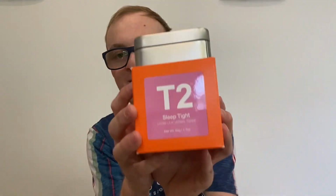Another sleep tea, Sleep Tight. Oops, wrong side. Sleep Tight. You can have it in tea bags, like this one here as well. This one here is in tea bags too, which is really good because it's very accessible. I can just get one out, plonk it in my tea, add some honey, and we're on the go-go, as the tea is called.